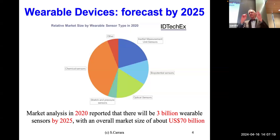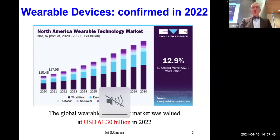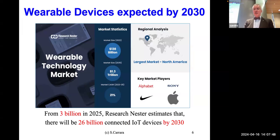So just to have a little bit of a look in perspective, this is a quite old estimation that was foreseen by 2025, kind of $7 billion equivalent of revenue with 3 billion wearable devices. And actually, more recent data seem to have confirmed it: 2022, 61 billion US dollars, even more than expected. So what we can see in this figure is that, continuing with this growth, we will probably move from 3 billion in 25 to 26 billion by 2030 of internet connected distributed devices.